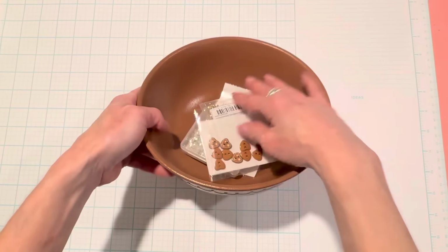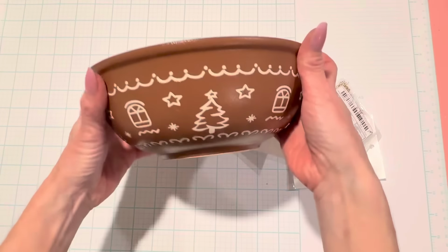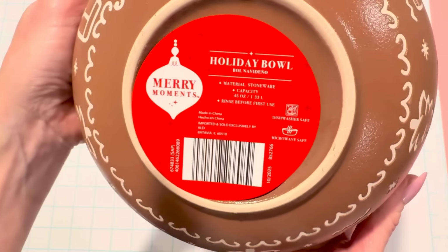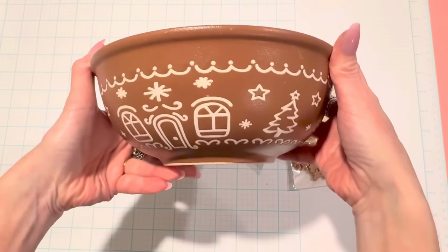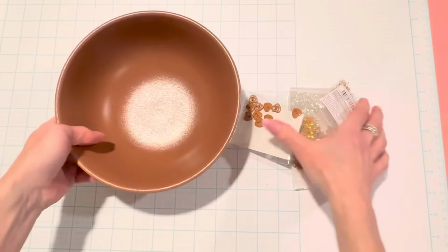I got this gingerbread bowl at Aldi yesterday, so this just came out this week. Isn't this beautiful? It's the Holiday Bowl by Merry Moments. It is 1.33 liters big, but it's really nice and heavy. This was $4.99, I think. It came in a really pretty purple as well. So just wanted to share that with you.